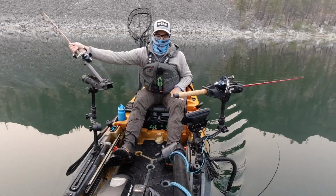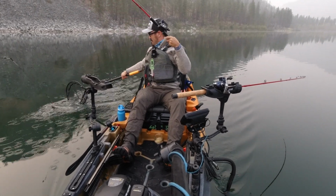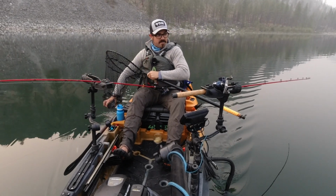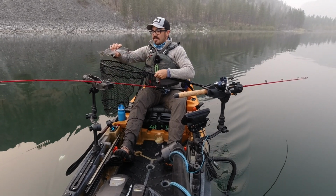Oop, there we go. Another one on the flash. Ooh. Got him. Alright, well that's 3 on the flash, so it's already looking like it's a strong favorite. Little buck, he's not close to spawning yet.